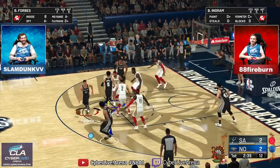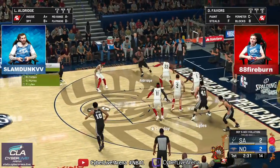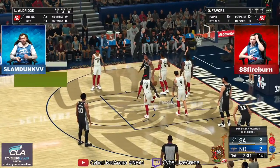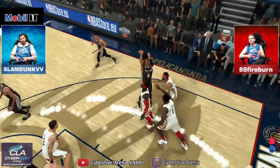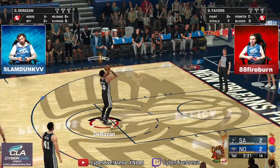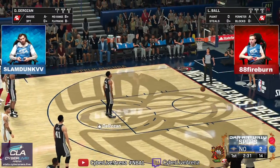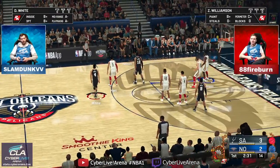So it's San Antonio now. The Pelicans make their last shot. Aldridge left side. And there's the 3-second call, this one on the defense. Let's take another look at the staunch defense during that mobile 1 block. And early in a game, these sorts of plays really can set the tone. San Antonio shooting their first free throw of the game. And so he hits the technical free throw.